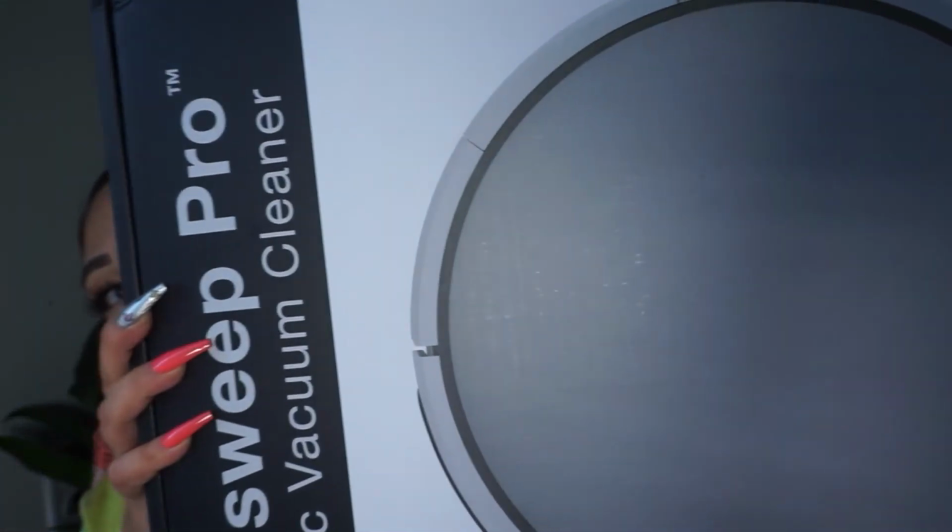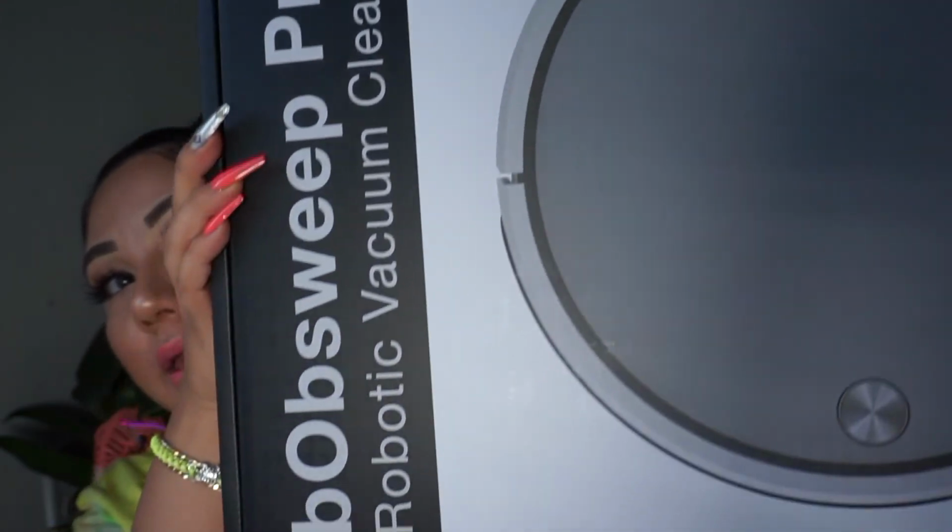And I'm also a little bit picky, and I just didn't want a black one or a brown one. I definitely wanted to match my decor. This is the one that I got. It is gray and white. Top Sweep Pro, and it's the robotic vacuum cleaner.